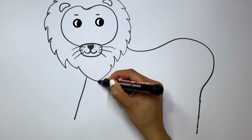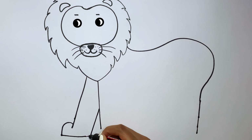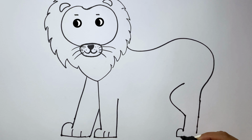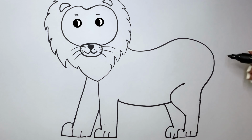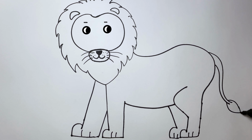I draw his legs. Turtle crawls so low, lion leaps up high. Together they're the perfect pair, reaching for the sky. Turtle and the lion, side by side, they roam through the jungle trees. I draw his tail. Turtle takes it slow.